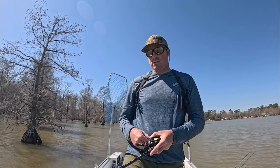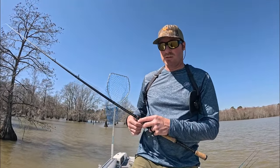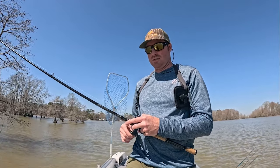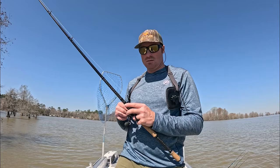Case in point here is Dave on Santee Cooper. You see the wind blowing into this pocket, you see the stained water. That means that fish are going to be situated up on these cypress tree stumps. Dave is throwing a jig up on these stumps to target these fish. Let's watch what happens when you read those signs correctly in this situation.